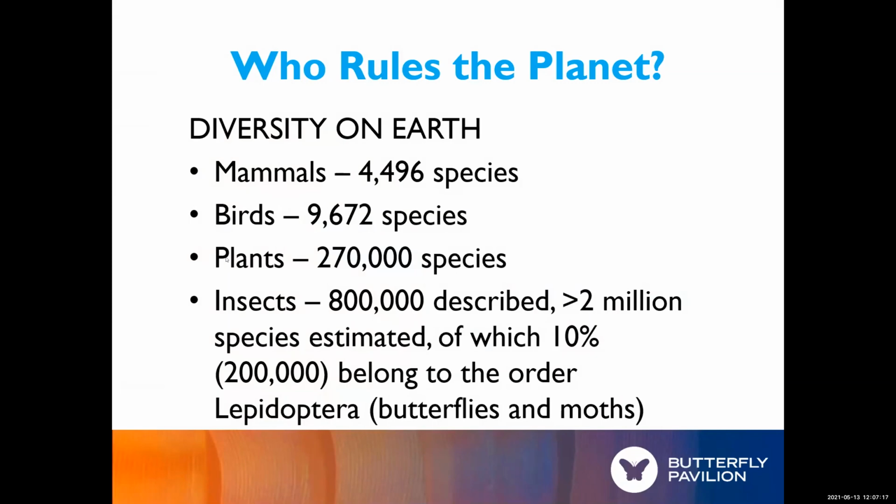But it is important to think about that when you're creating a good habitat for butterflies, you're going to end up increasing a lot of the other insect populations as well. Hopefully some more of the good ones and not some of the pests that might be destroying our gardens, but we'll think about some solutions to that as well.